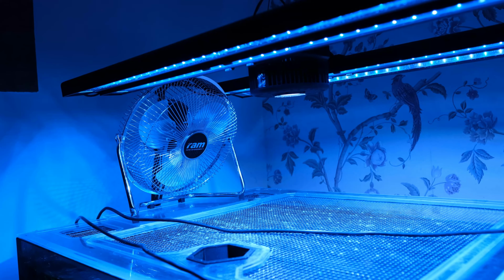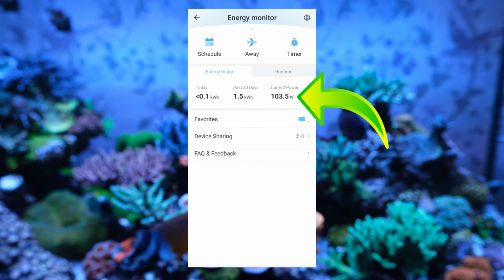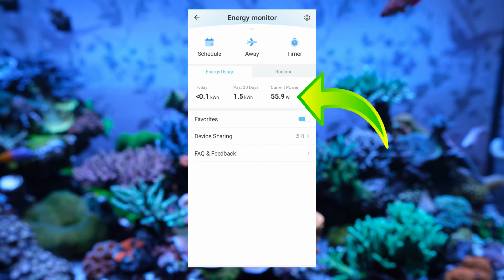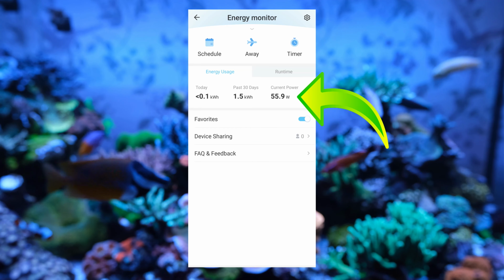In theory, I should also save a bit of energy too. Each pair of T5 tubes consumed 103.5 watts of power, so all 4 tubes used around 207 watts all in, whereas the 2 ReefBrites I've added use 56 watts each, giving a total of 112 watts, which is a saving of around 100 watts. And by the way, this little Tapo energy monitoring plug I've bought is a real eye-opener and something you should keep away from anyone you share the lecky bill with.